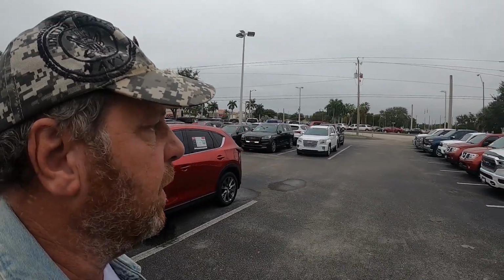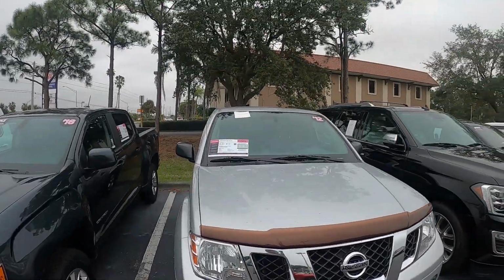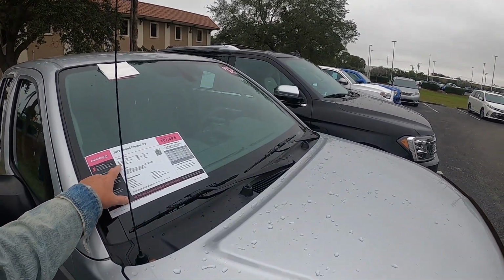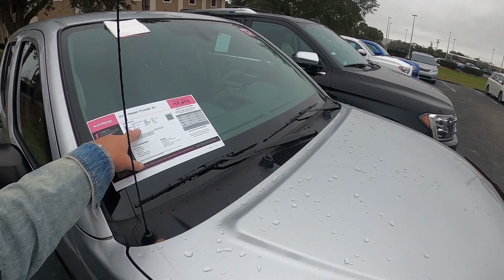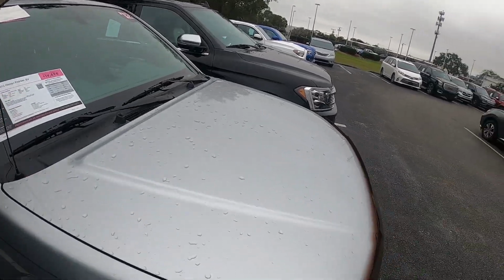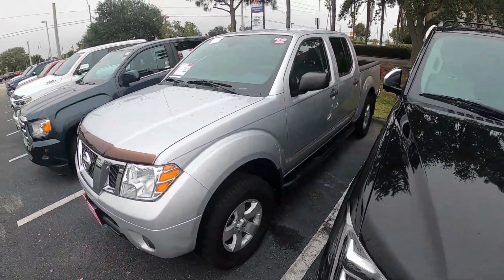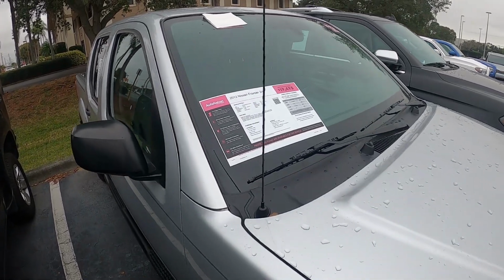So when we were out here earlier, let's see, there's a couple Nissans here. There's a 2012, I think that's this one. Oh yeah, so this is the one we're looking at, 2012 Nissan Frontier. I think this has 66,000 miles on it. And let's see, this has a manual transmission, so it's a stick shift, rear wheel drive, so it's two-wheel drive with a stick, which I'm fine with. I think that's the one we're looking at, and I'm fine with having a stick shift.